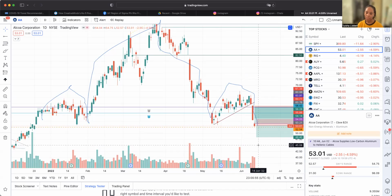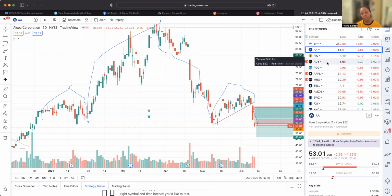You guys can see the video after if you want to get these levels. There's a stop loss, entry, target. And that's a good, at least a 2-to-1 ratio, 2.5-to-1. That's a good win to risk to reward ratio.